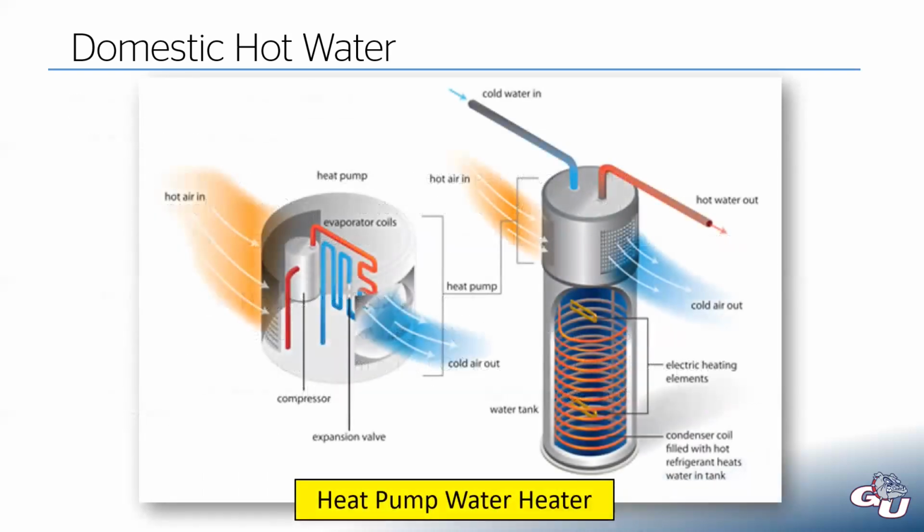This is what a basic heat pump water heater looks like. So to walk through the steps, this top component of the heater, which is exploded right here, we're going to pull the surrounding air in just from whatever space that heater is sitting in. Maybe it's just a mechanical room in the corner of the building. It says hot air in, but really it could just be moderate temperature air. Could be 75-degree air. Doesn't necessarily have to be hot.